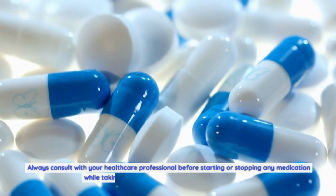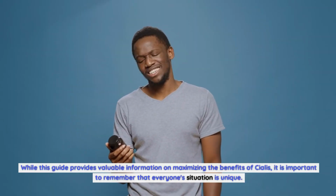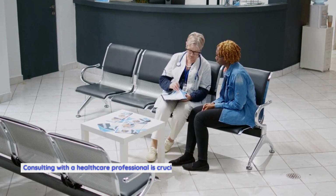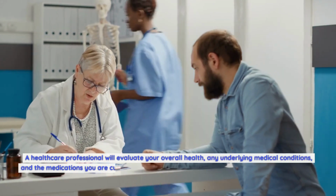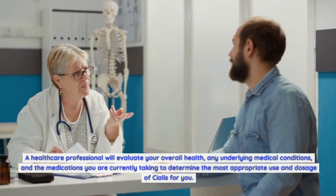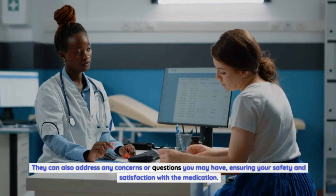Always consult with your healthcare professional before starting or stopping any medication while taking Cialis to ensure your safety and well-being. Consulting with a healthcare professional. While this guide provides valuable information on maximizing the benefits of Cialis, it is important to remember that everyone's situation is unique. Consulting with a healthcare professional is crucial to receive personalized advice and guidance based on your specific needs and medical history. A healthcare professional will evaluate your overall health, any underlying medical conditions, and the medications you are currently taking to determine the most appropriate use and dosage of Cialis for you. They can also address any concerns or questions you may have, ensuring your safety and satisfaction with the medication.